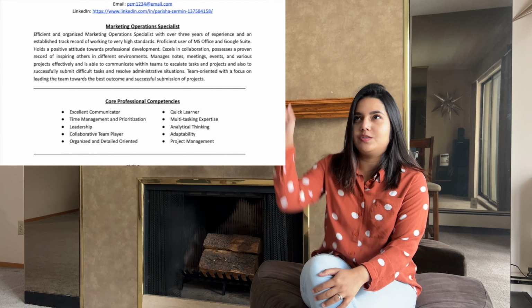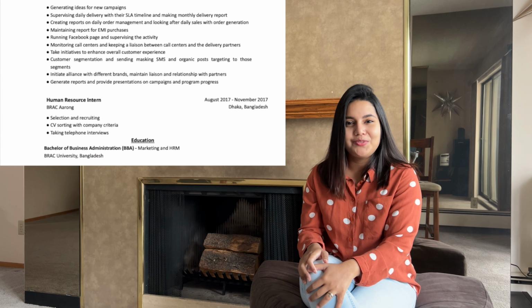Step 1, creating Canadian resumes. When I decided to come to Canada, I started to look for ways I could get a job here. And there is a very well-known format for resumes that people follow over here. I personally created my resume in Bangladesh and started to apply from there, and I will attach my resume over here somewhere for you to look at.